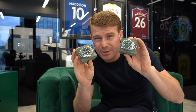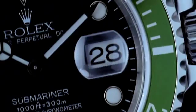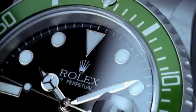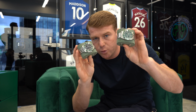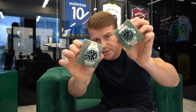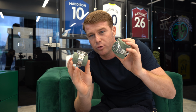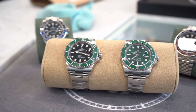These watches were initially made for divers. It actually states on the dial, 1,000 foot, so 300 meters is the actual limit of these watches. Both of these watches, as you can see, have the green from Rolex, a very, very popular color right now, hence why I think the price has jumped up on these particular models.